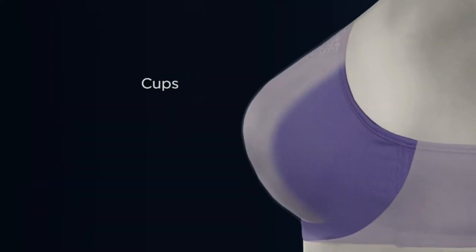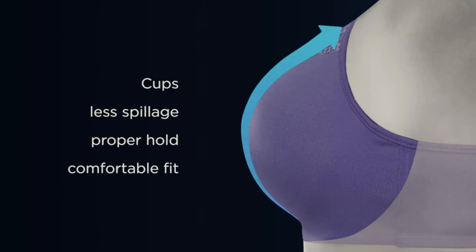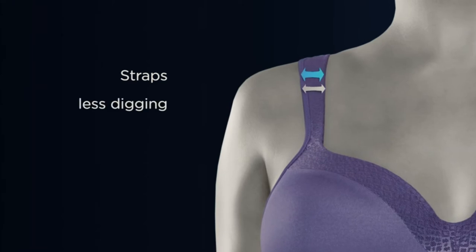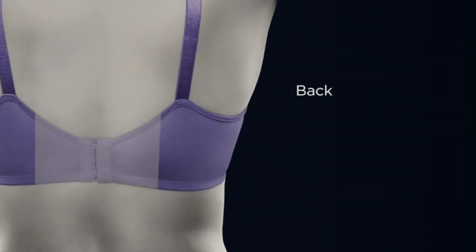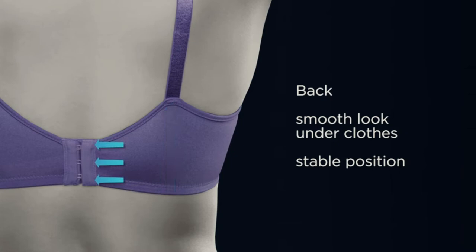Supportive, more accommodating cups mean less spillage and proper hold for the most natural, flattering shape. Comfortable straps with controlled stretch fabric help prevent digging and reduce unwanted bounce while delivering optimal support. And smoothing back bands help to improve a smooth look under clothes and feature a secure hook and eye system for stability without ride-up.